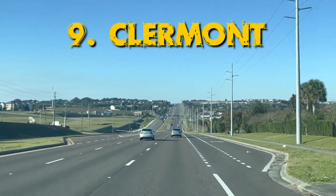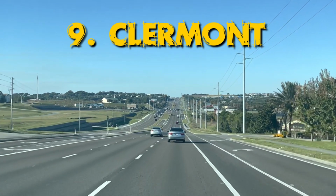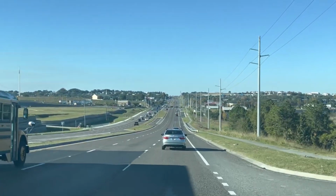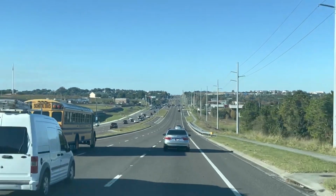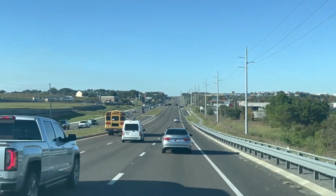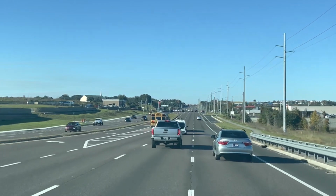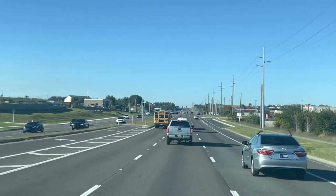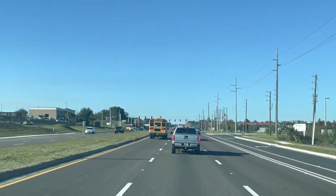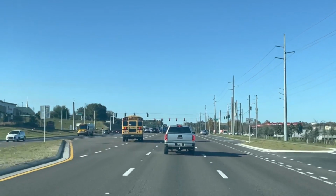Number 9 is Clermont, Florida, located outside of Orlando. This little suburb is really neat. Lots of new construction here, kind of beautiful rolling hills. There is a little bit of a town, but I'm going to include it on the list because there's so much of an urban sprawl, suburban feel, lots of new construction on the outskirts. There is a town of Clermont, but there's so much growth and so much suburban sprawl that I'm going to include it on here as a suburb, even though it's really a little town.